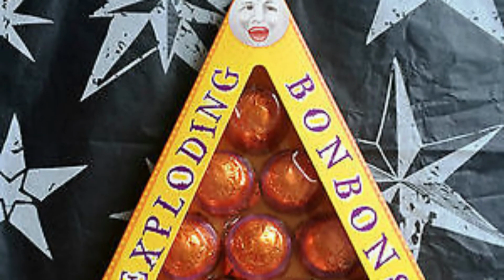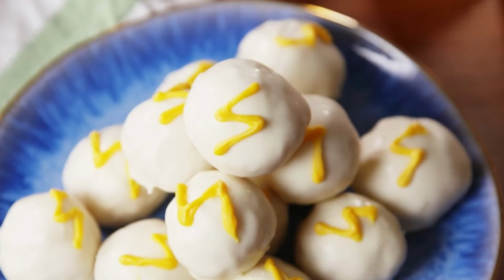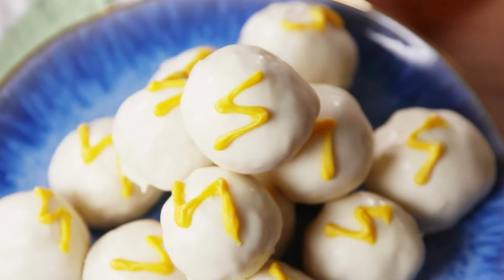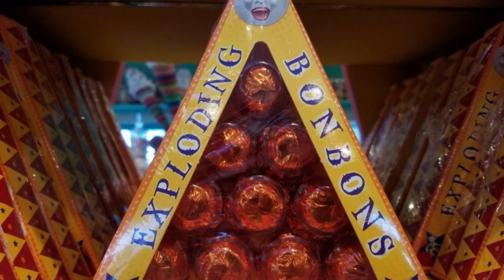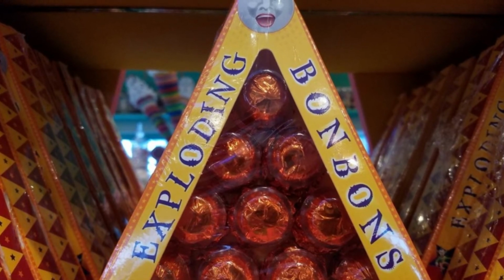Exploding bonbons are a type of candy that appears in the Harry Potter series. They come in various flavors and are designed to explode in your mouth when you eat them. This may sound dangerous, but don't worry. The explosion is purely magical and harmless. It's quite a lot of fun, actually.